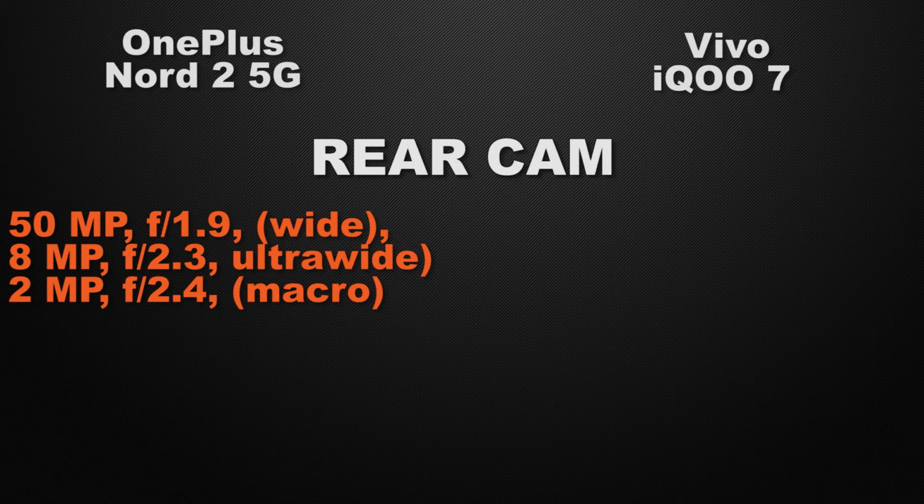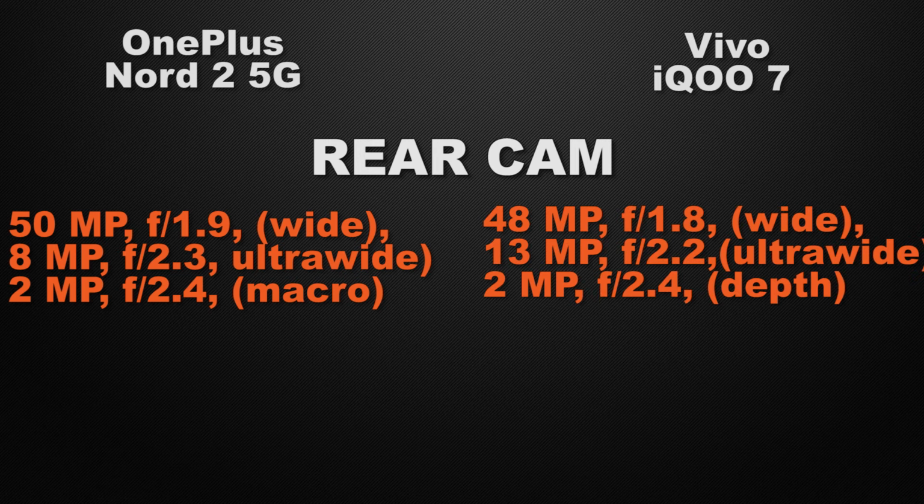Let the comparison start with the camera of the devices. Talking about the rear camera, Nord 2 has a triple camera setup: a 50 megapixel wide camera, an 8 megapixel ultra wide camera and a 2 megapixel macro camera. Whereas the iQOO 7 comes with a triple camera setup: a 48 megapixel wide camera, a 13 megapixel ultra wide camera and a 2 megapixel macro camera.